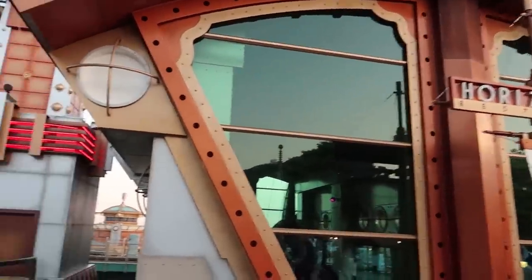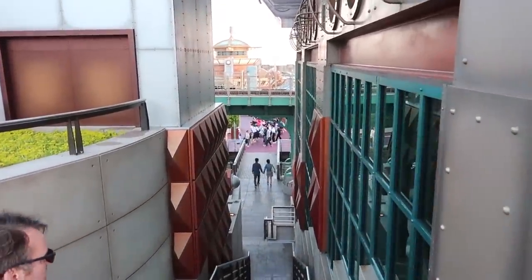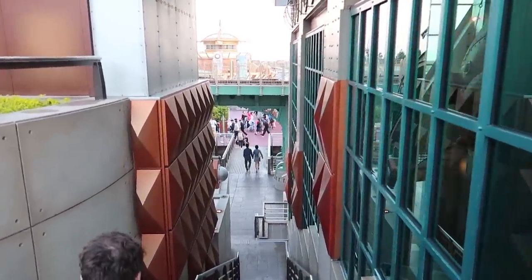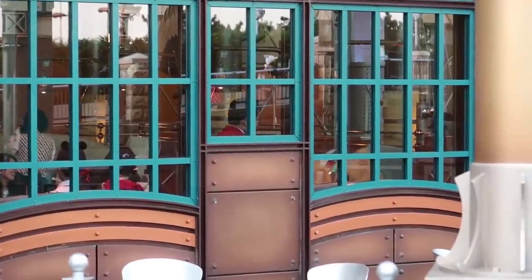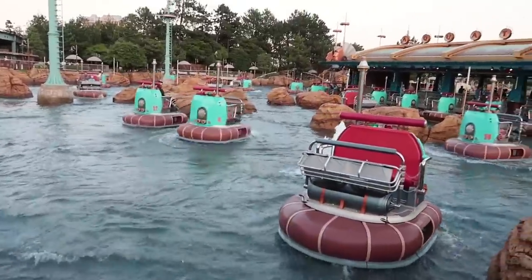Horizon Bay Restaurant. This is a character breakfast or a character restaurant. We're not going there. We're just going back down. This is Port Discovery. Peeking through the windows, you can see that this is a character dinner. There's Pluto. And then you can kind of see Minnie off in the distance.